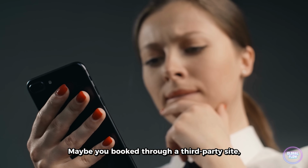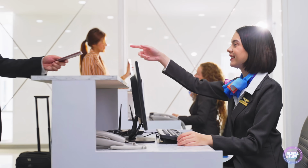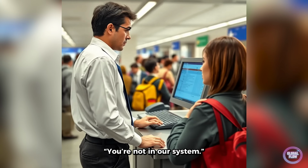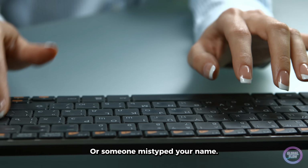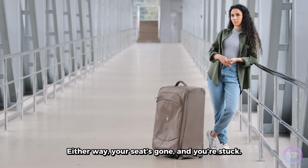Maybe you booked through a third-party site, everything went through fine, your confirmation looks perfect. But when you get to the counter, the agent looks confused and says, "You're not in our system." Why? Because the ticket didn't sync. Maybe a glitch happened during payment, or someone mistyped your name. Either way, your seat's gone, and you're stuck.